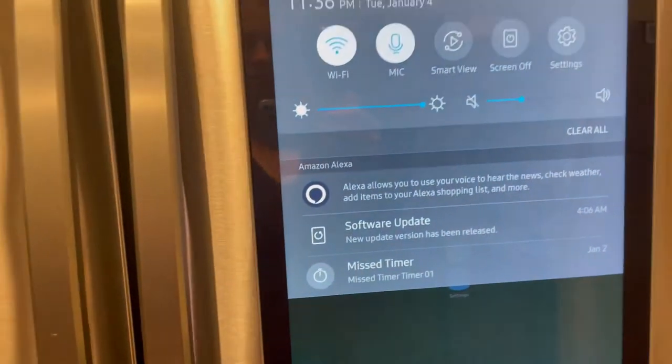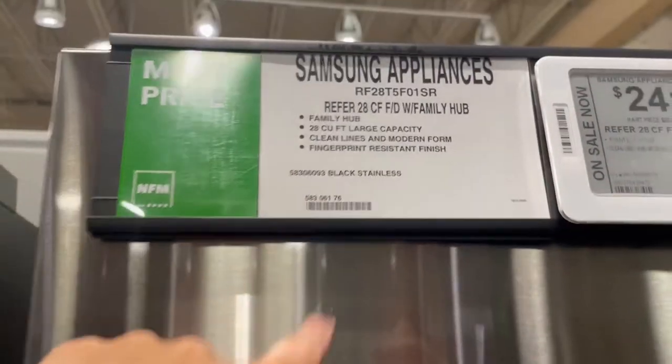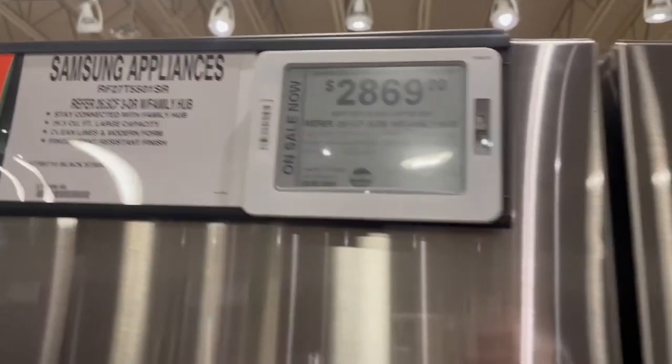I don't know if it's necessary, but super fun. I think this one might be counter depth, because this one's 28 cubic feet. This one's 26.5. So, super fun.